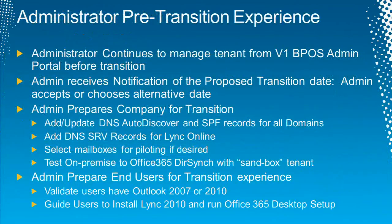So the administration I mentioned, you're going to get an offer date. You're going to say, yes, that looks good, I have accepted it. Or you can choose an alternative date. Then really what you need to start thinking about is there are some DNS records that you need to do. These weren't really hard requirements in the BPOS V1. For example, DNS Autodiscover really wasn't needed. We did some special things with this V1 sign-in client.